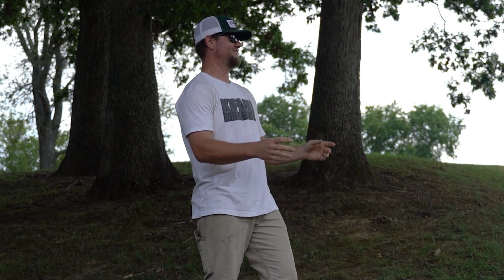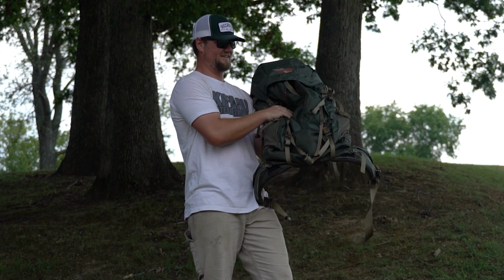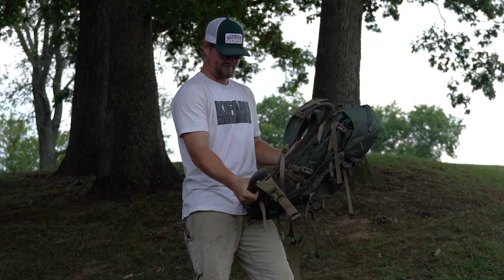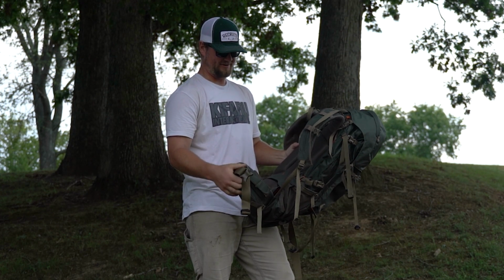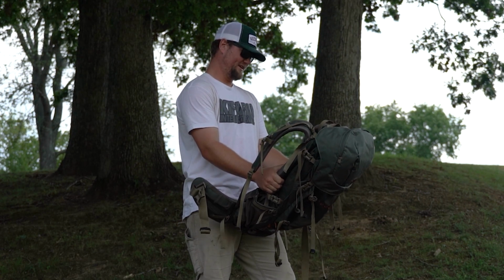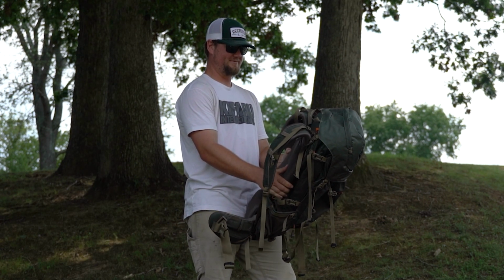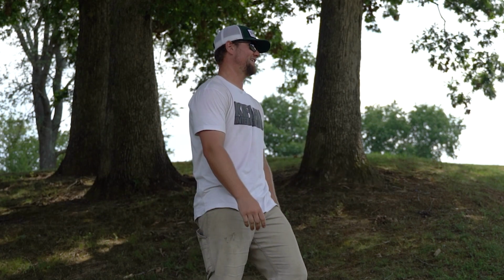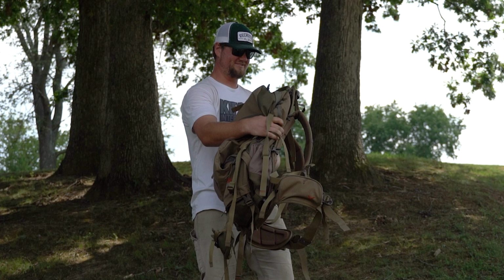Fourth place was Sitka. This one, I didn't really like the hip pads. I guess they were kind of stiff and they felt like they wanted to slide down on me. They didn't want to stay on my hips. I felt this one in my shoulders a lot more too. So there's that one. In last place was the Alps.